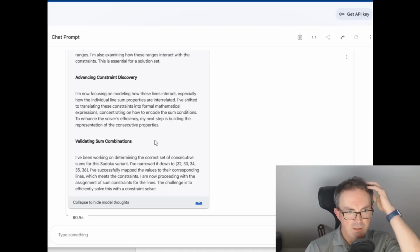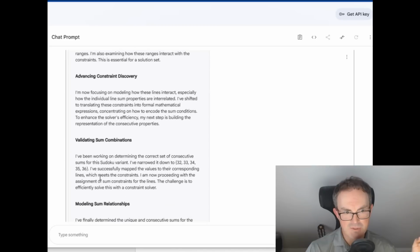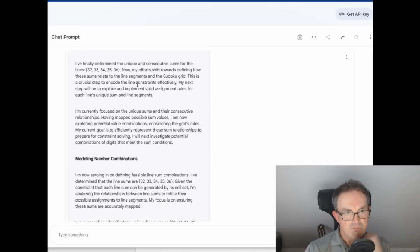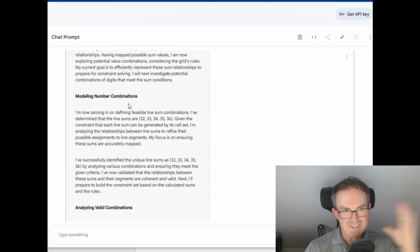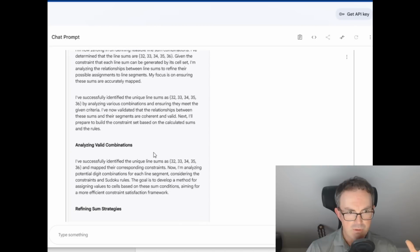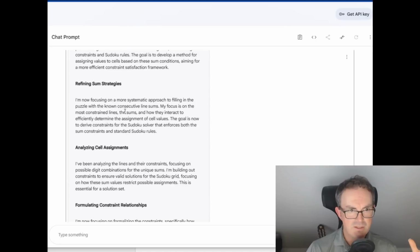Oh my goodness me. Hang on. I have working on determine. I've narrowed it down to that. I've successfully mapped the values to their corresponding lines. I am now proceeding with the assignment of some constraints to the lines. This is really interesting. I'm very impressed. I've finally determined the unique. Okay, I mean, it should be able to solve that. If it can understand that, it should be able to solve the puzzle. I would love to know. Yeah, okay. I've successfully identified. It keeps saying the same thing, doesn't it?